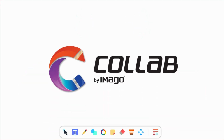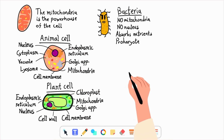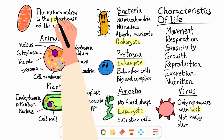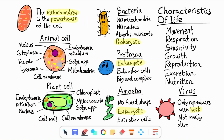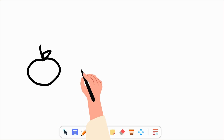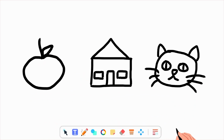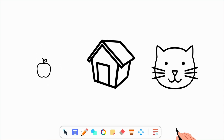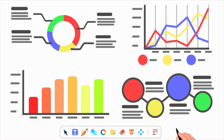Our collaborative workspace program, IMAGO Collab, will surely enhance your teaching experience. Draw or write anything on the interactive whiteboard and highlight what's important. Our magic pencil tool will also give you a helping hand, turning your drawings into well-made clip art. Create comprehensive charts to bring those numbers to life.